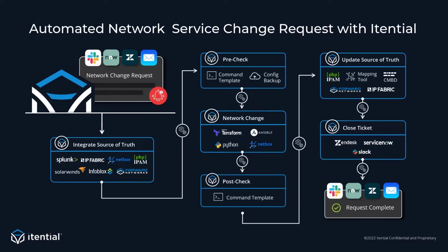So we're going to take that normal, typical process, even of the simplest changes, and show you how the Itential platform can allow networking teams to build automations using existing network change tools, network change automations. It could be a Python script. That's what we're going to look at today, using that to actually do a change, but also surrounding it with pre-checks, post-checks, sources of truth, integration with ticketing systems.